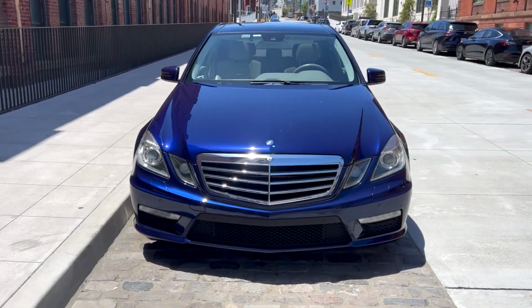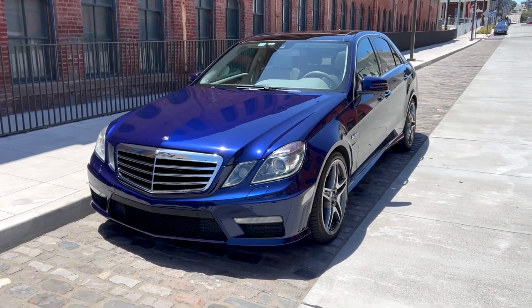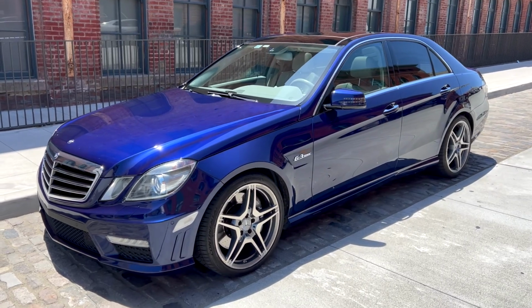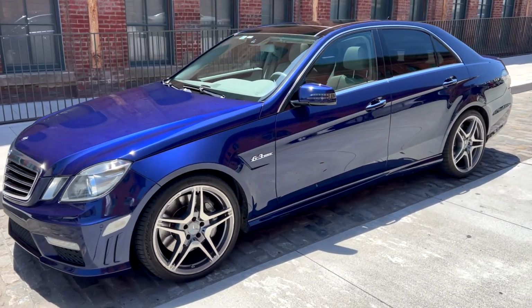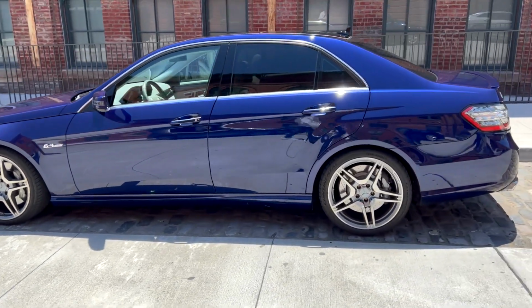Mainly it's because there was a shift in philosophy at Mercedes AMG right around the late 2000s, just before this car came out, where they transitioned from simply putting big engines into their cars to focusing on building the car as a complete package, making it handle well, and really competing with BMW M.